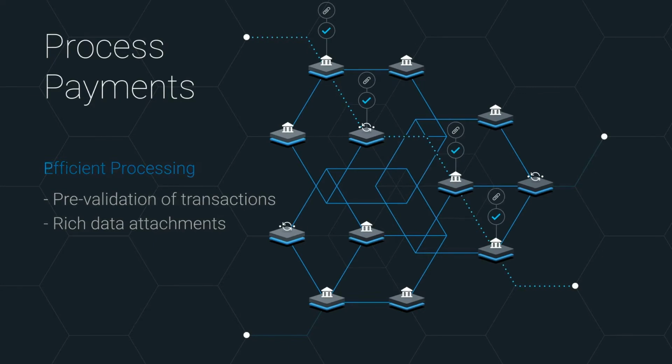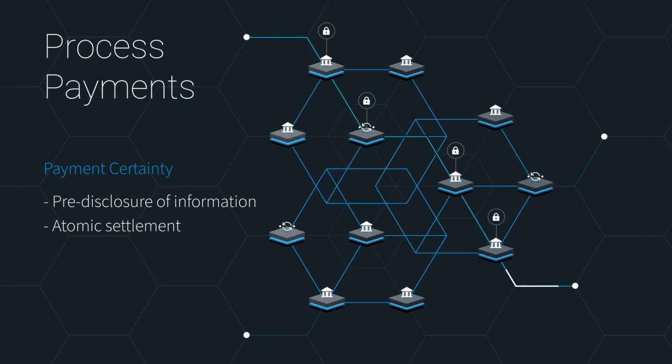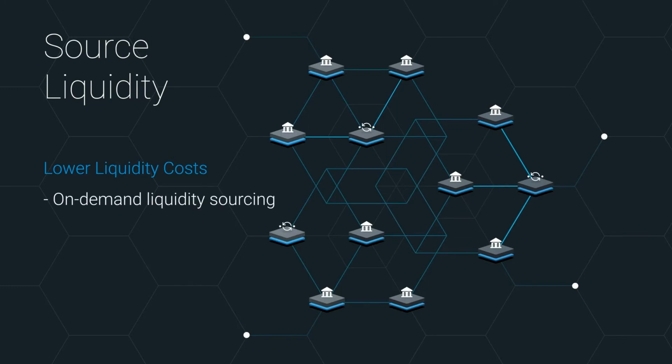It also provides payment certainty through the pre-disclosure of information prior to settlement to eliminate failures, and through atomic settlement that provides pass-fail processing across all intermediaries to avoid settlement-like risk. Network members can also source liquidity through access to an on-demand pool of liquidity through digital assets. Ripplenet provides the ability to lower liquidity costs by being able to source liquidity on demand and reduce the amount of nostros required to make global payments.